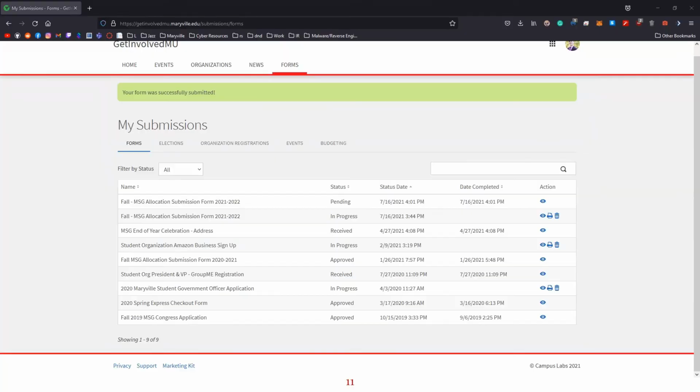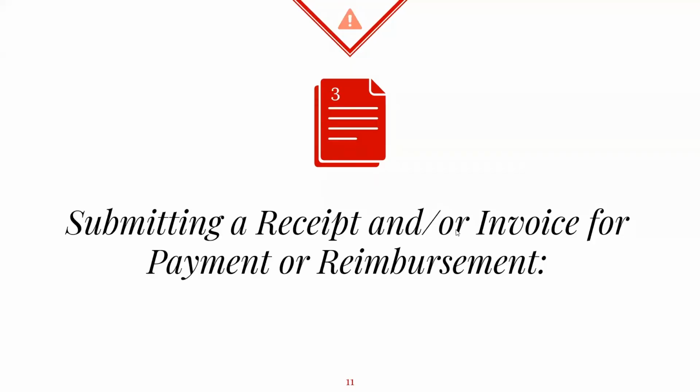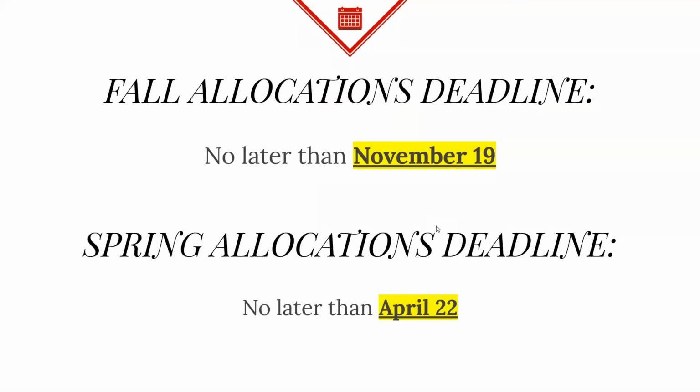And lastly, if we go back over to the slide, we just wanted to remind you guys that the allocation deadlines are hard deadlines. So please try to get your receipting and that form filled out before these dates, because there's little to no wiggle room for you. The fall allocation deadline will close no later than November 19th, and the spring allocation deadline is no later than April 22nd.